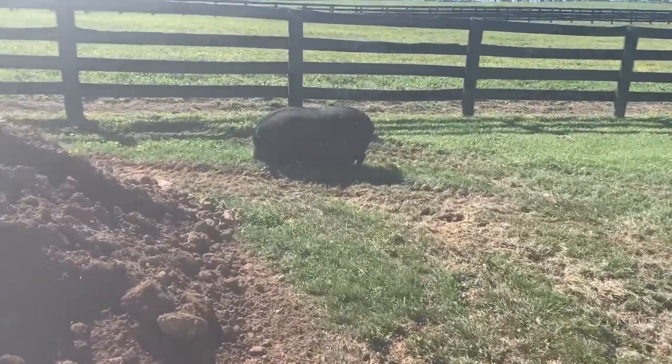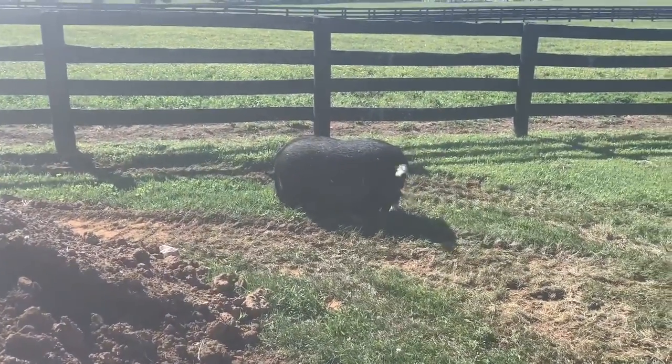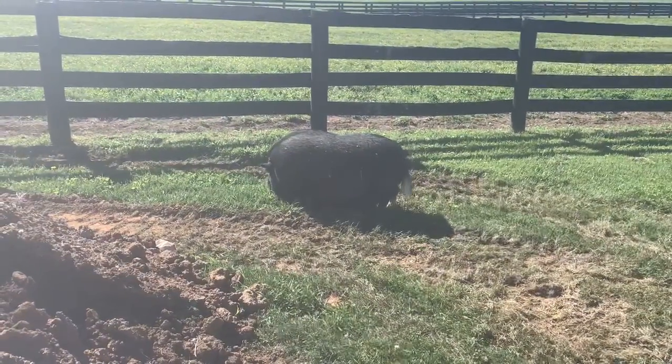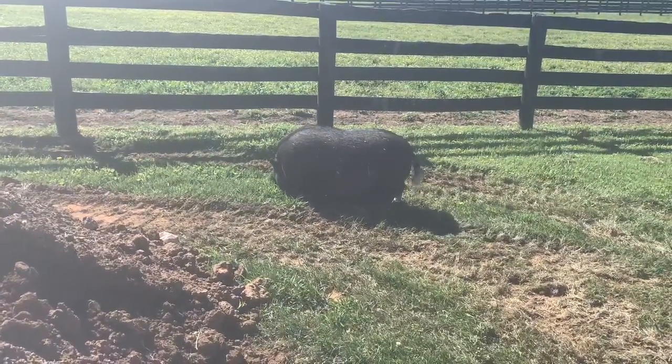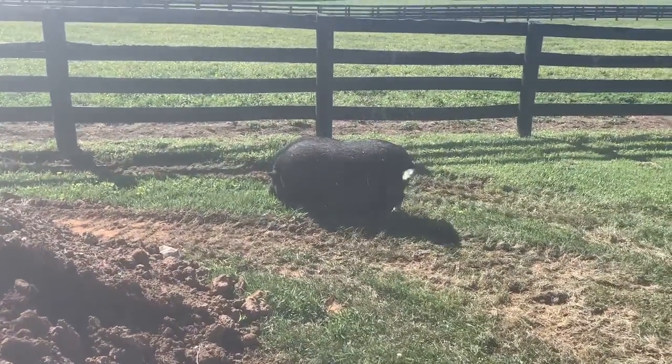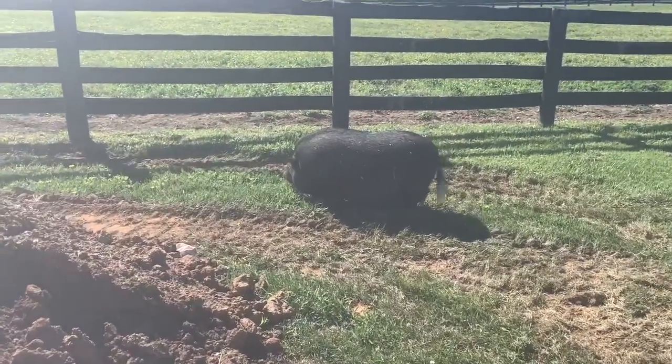Pickles the pig. She just has her way around here. She got a special place in the tack room. And believe me, when everybody starts eating lunch, you know where Pickles is going to be. She's right there with you.